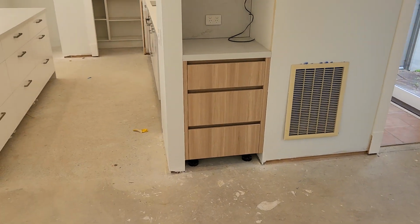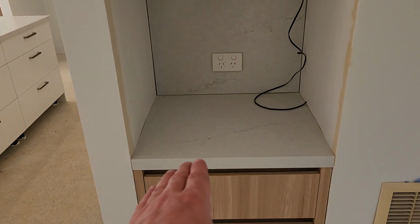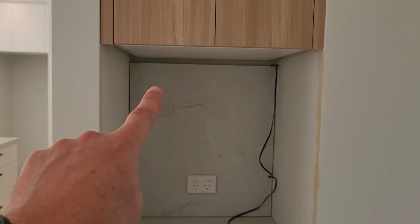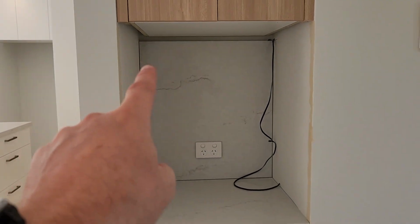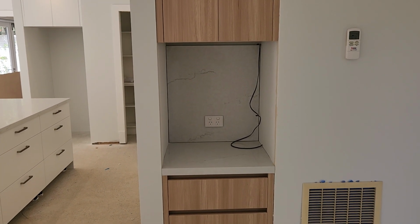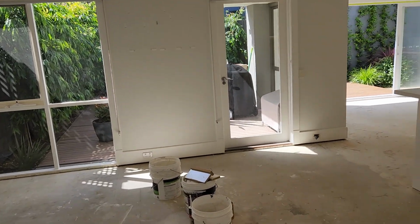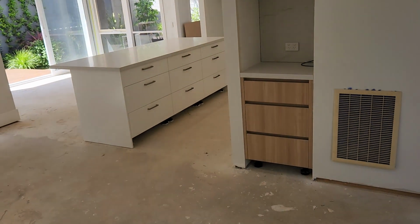We've also installed on the side here the coffee station, so you can see that base unit. We've put 40mm stone on the top and then a 20mm stone splashback in there. We've got an under panel to go in. These are push to open cupboards, these ones. So once that under panel goes in, we'll be able to put the LED strip light in, and of course then what a beautiful place for your coffee and tea, etc. This is all being upsized and renewed, as are the heat ducts. So that'll happen over the next few days or whatever, and then it won't look old anymore. So yeah, really coming along.